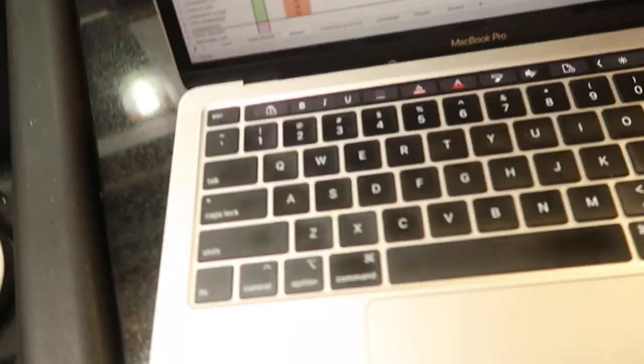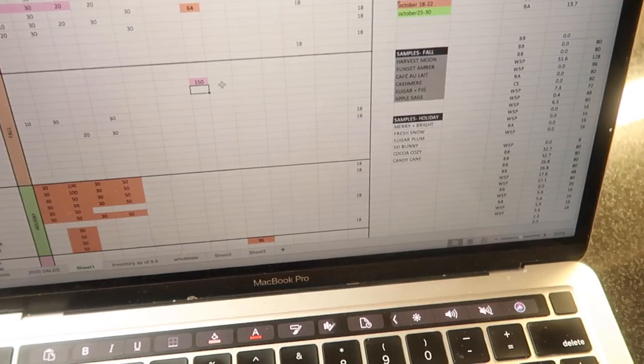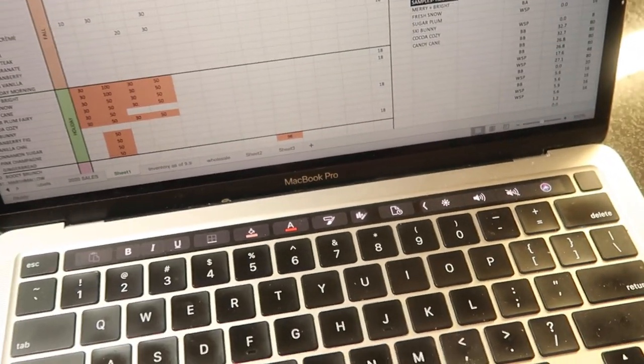So today, I really didn't do that much as far as making product goes, but I did actually make these bar soaps. So take that out, edit that out, and figure out what I have to make for the rest of this week. So I'm gonna work on my to-do list and then just chill.